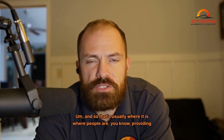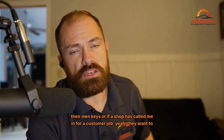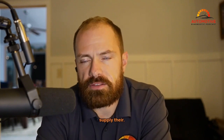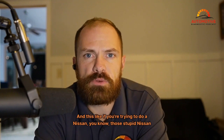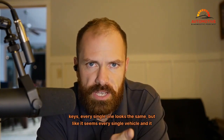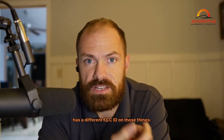And so that's usually where it is, where people are providing their own keys, or if a shop has called me in for a customer job, they want to supply their Amazon keys for it or whatever. And if you're trying to do a Nissan, those stupid Nissan keys, every single one looks the same, but it seems every single vehicle has a different FCC ID on those things. And I've been beat up with that.